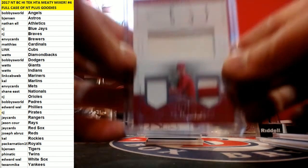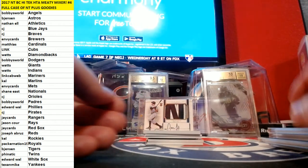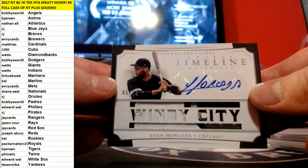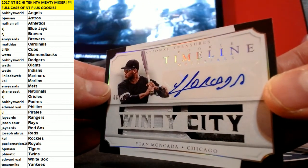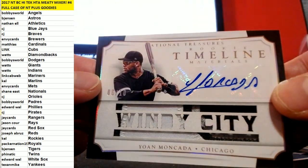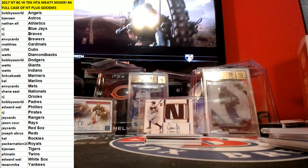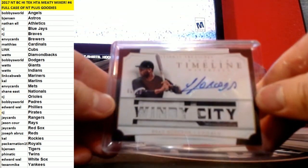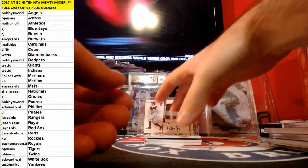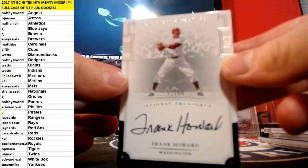There you go, Matthias. He didn't sign it. That's even more rare. And next one. Nice. 6 out of 10. Windy City. Johan Moncada. Yeah, that's what I was thinking. He wanted the sign. Sorry I didn't sign it, Kel. Nice Moncada. That's a beaut. Frank Howard. Out of 99 for the Nationals.